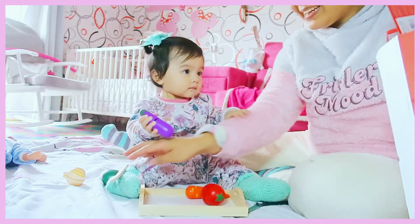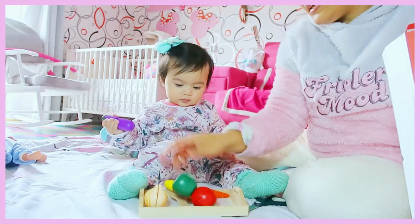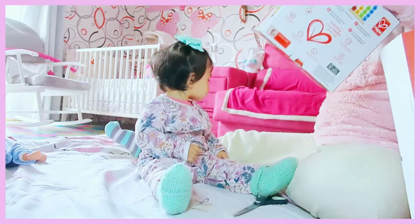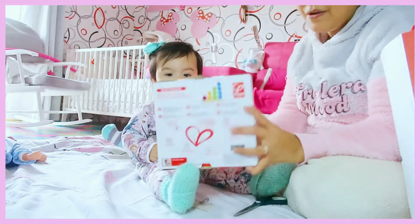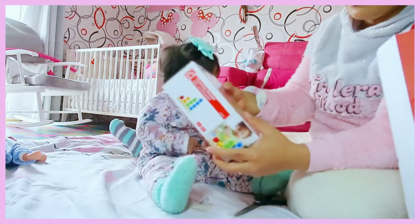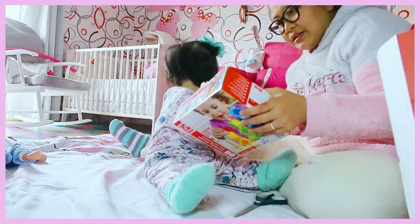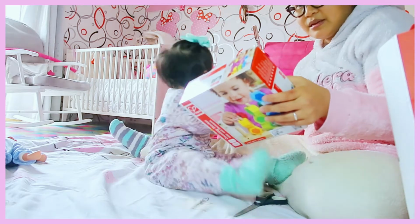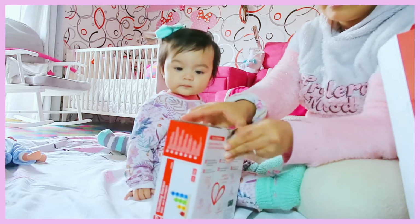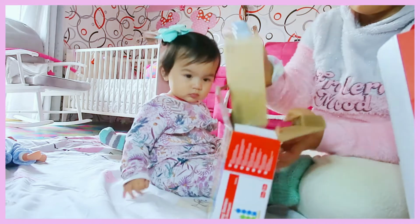Ah, mommy have another one. Let's put this aside. Have it, baby, please. Thank you. Put it here. What's this? Wow. This one is counting stacker. Look, Jaden. Look. Let's see what's this. She wants to get the other one. Look what they have here. Let's open it. This is also wooden, made of wood. They are very good, made of wood.